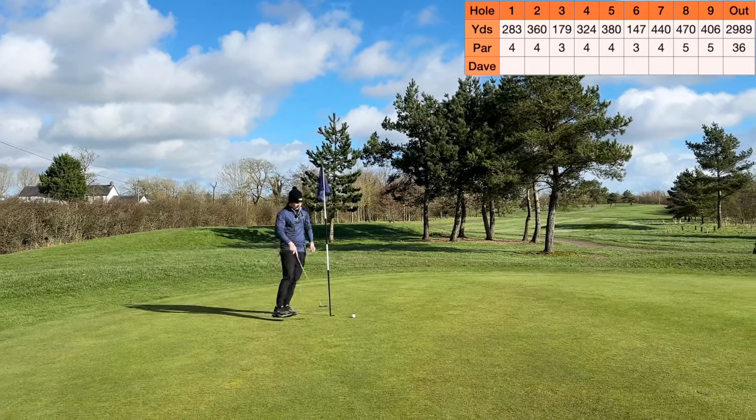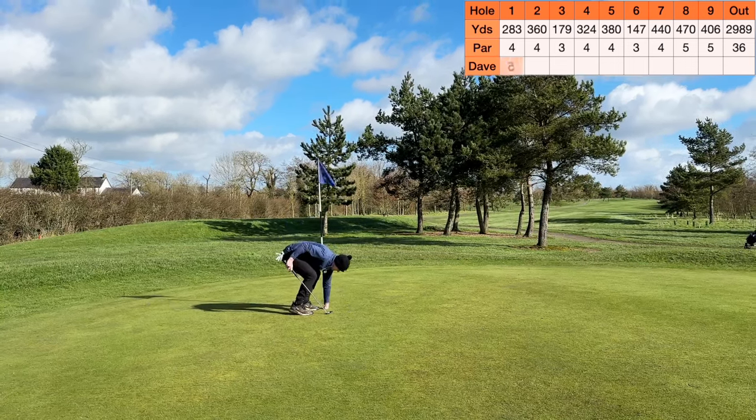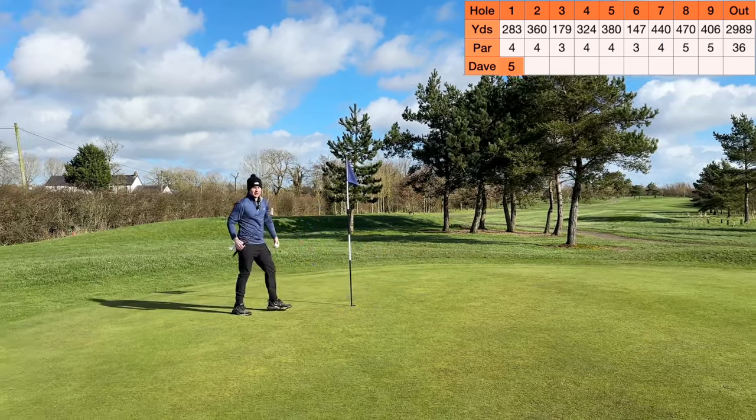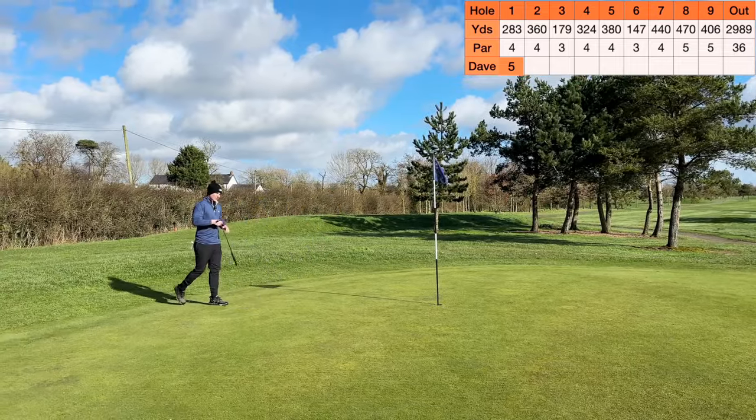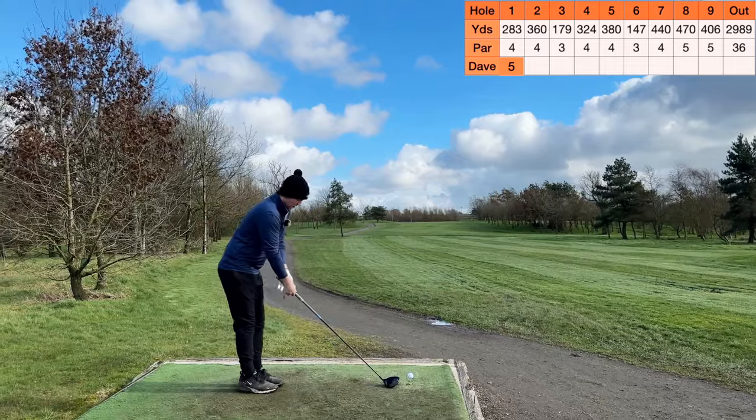Well, what's going on, my golf? There and two. There we have it, a bogey to start. On the edge of the green and two. We're starting with a bogey. Not great, guys, but anyway, we've gone to the second. Par four, driver in hand.